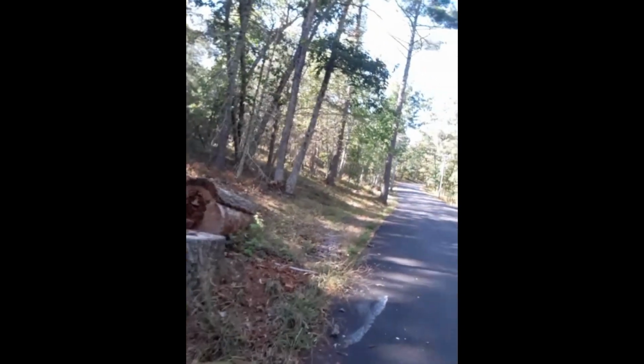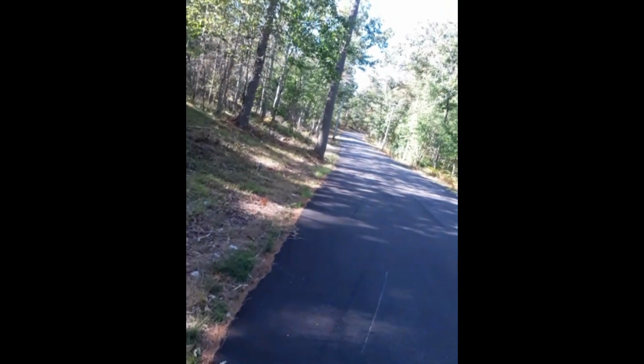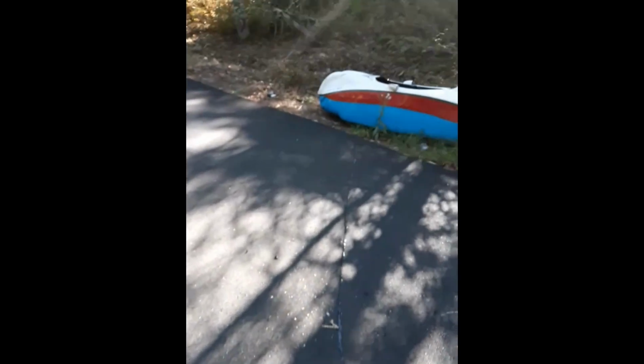Well, I figured it out. I had a flat in the rear tire and hit that tree stump. Here's my scrapes. And here's the velo. It was out here on the road. You can see the scuffs. That's water from my water bottle.